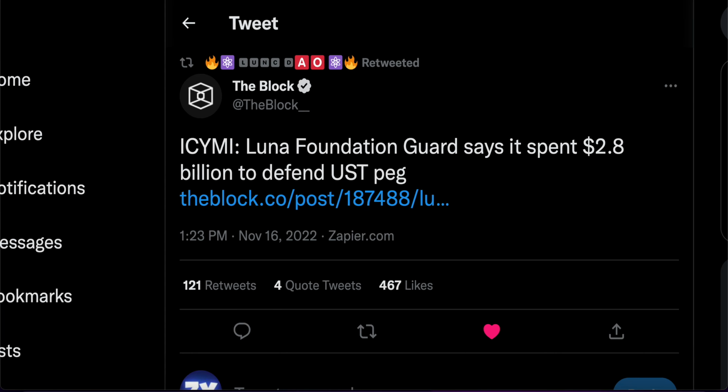As you guys can see, The Block tweeted this. Luna Foundation Guard says it spent $2.8 billion to defend UST peg. Let me repeat that again. Luna Foundation Guard says it spent $2.8 billion to defend UST peg. And now you may be saying, so what? Why does this even matter? We still had a massive collapse.